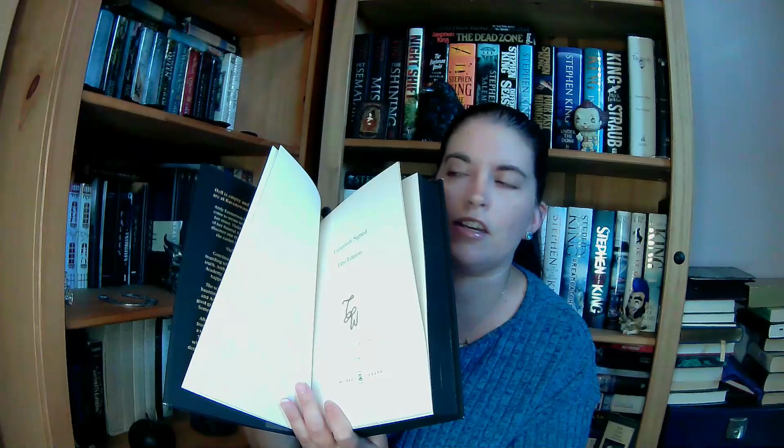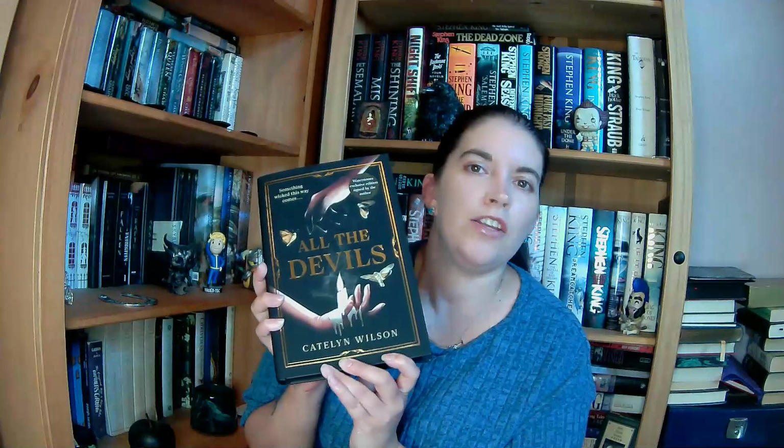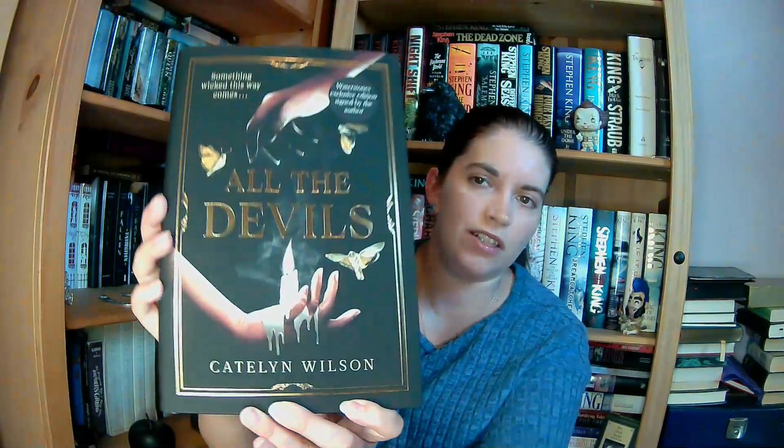Now, it being a special edition, although it doesn't have foiling on the hardcover, it is signed by the author, and I love the cover art. Whoever did this cover art, you're a genius, because I love it. Look at it.